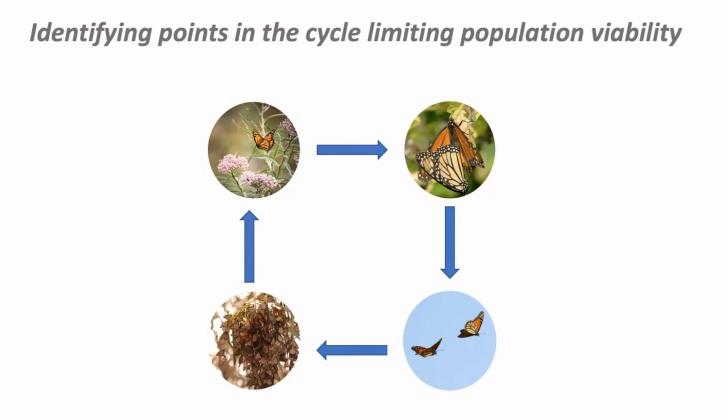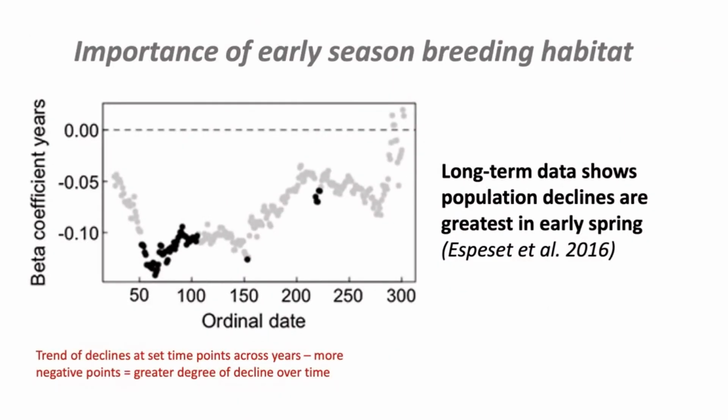This also means that we need to identify the critical points in the annual life cycle that are most limiting to overall population viability. And so for some species, we could consider that period when the population is growing the most to be that critical point in the life cycle. So for monarchs, this would be something like restoration of summer breeding habitat. But it may also be that the period that is limiting is when the population is the most sparse. So that would be in the early spring. And indeed, there have been several studies that have reinforced the importance of early spring for Western monarch population viability.